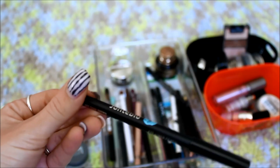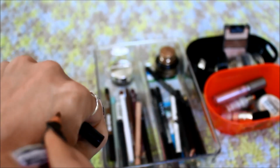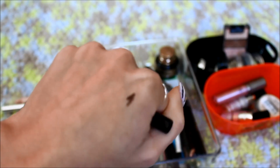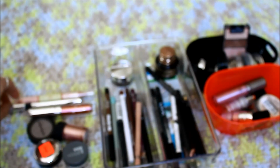Let's start off with what was in my everyday makeup drawer. First up, I have this Jante Bleu eyeliner in dark brown. I will swatch some things for you here. It's just a pretty neutral, regular old dark brown shade, and all of these things are going to return to my everyday makeup drawer.